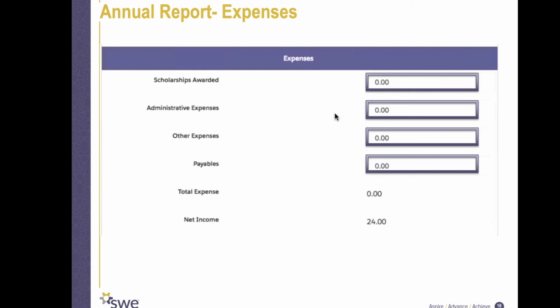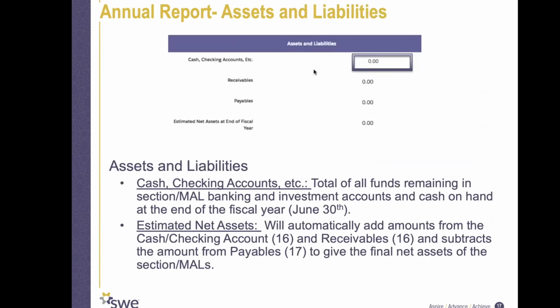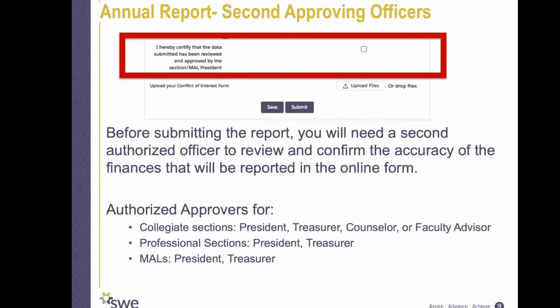And then the next section is assets and liabilities. There's only one user-editable field on this page, and it is the sum of all of the balances for all of the section accounts, including the cash you have on hand. The 3 other fields are calculated automatically from previously entered data. The next part is a checkbox to certify that you have reviewed the financial report information with a second authorized officer. I've included a list here of who qualifies as an authorized approver for each type of SWE entity. Often you'll review it with the section president, but for collegiate sections, there are other approvers as well.